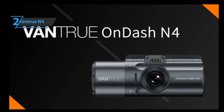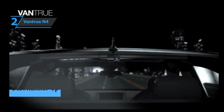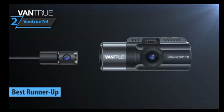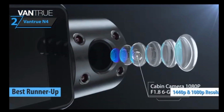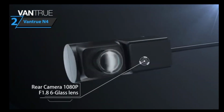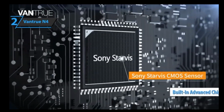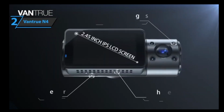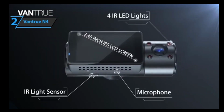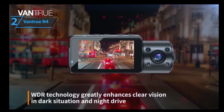The next product we'll talk about on our list for today is the Vantrue N4, which won a silver medal and the title of runner-up best dashcam available on the market in 2023. This model has a 1440p camera for optional vehicle recording and two 1080p cameras for viewing inside the cabin and behind the car. The N4 has a built-in advanced chip and a Sony Starvis CMOS sensor, which is sufficient to provide simultaneous recording with resolutions up to 1440p and 1080p in all three directions. The front camera supports up to 2592 by 1520p, and dual recording supports up to 1440 plus 1080p.